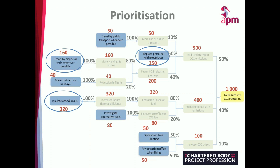So then I might make some decisions or feed that information into another process, which is looking at the prioritization overall. And this is how you can use a benefits led process, a benefits led view, to identify some information to feed into a prioritization process. Now that covers the main content I wanted to go through.